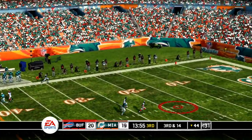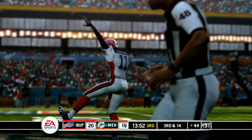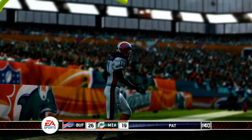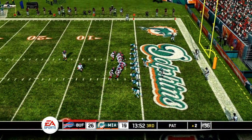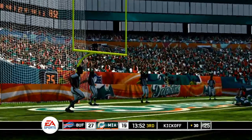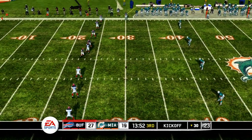He's going for it all. Sees a man open. He gets in for six. Trent Edwards throws his third TD pass of the contest. Brian Lindell makes it an 8-point game. Let's take a look at the sprint drive summary.